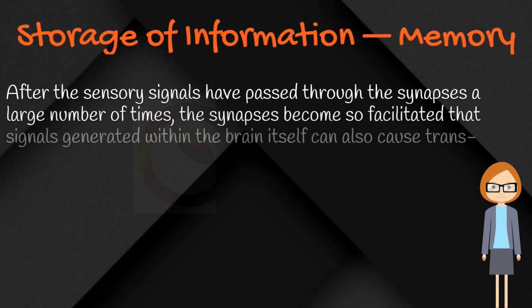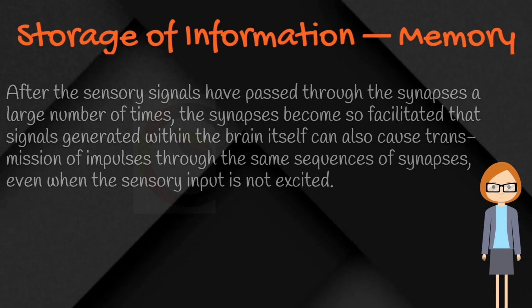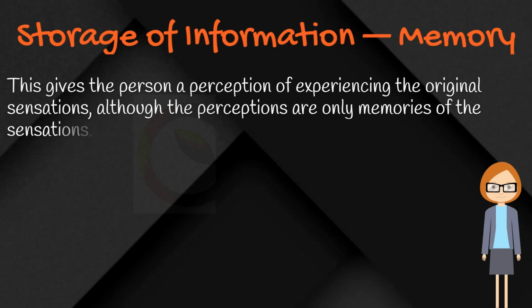After the sensory signals have passed through the synapses a large number of times, the synapses become so facilitated that signals generated within the brain itself can also cause transmission of impulses through the same sequences of synapses, even when the sensory input is not excited. This gives the person a perception of experiencing the original sensations, although the perceptions are only memories of the sensations.